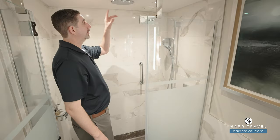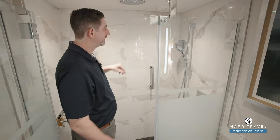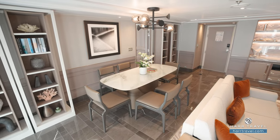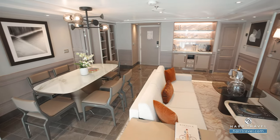Now you've got the rainfall shower head up above. I'm 6'6" and I fit just fine here. You're gonna find the adjustable shower wand and those upgraded bath amenities. Now, as we step back into the living room, you're gonna find a ton of space.